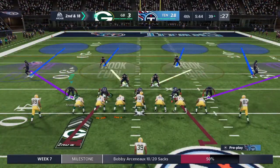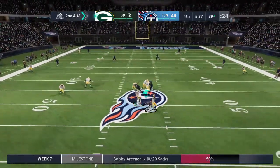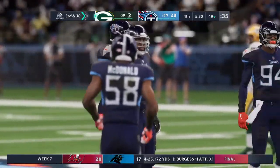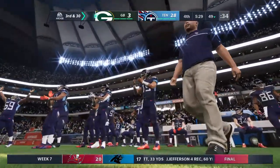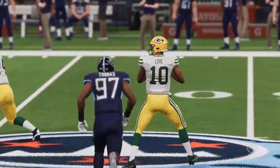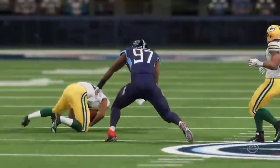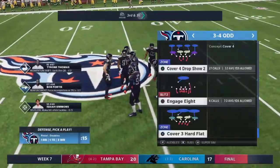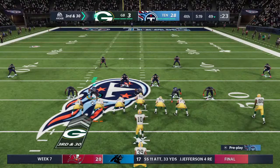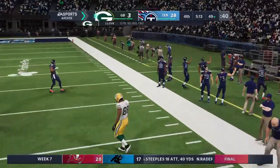Got to imagine the pass rush will be equally intense here on 2nd down following the sack. It's 2nd and 18. Call it a loss of 12 that time, and that'll bring up a 3rd down and very long. From the gun, Love. And this is going to be incomplete.